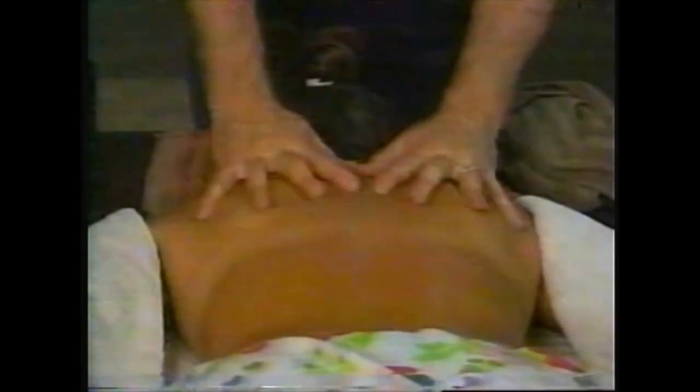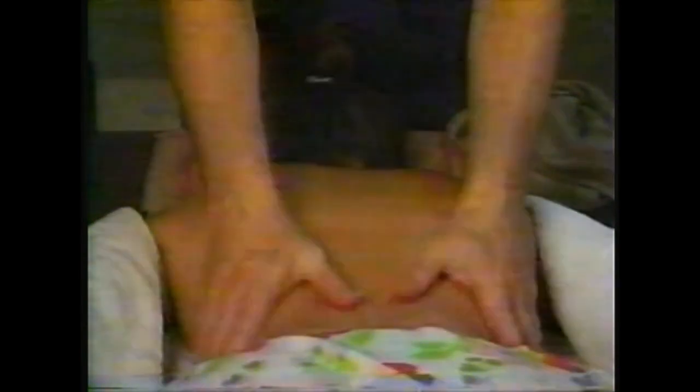Now rather than doing it this way, with my thumb, I'll go around to the other side. Like this. It's a little more general, less specific, so it doesn't bother the muscle that much. Effleurages.